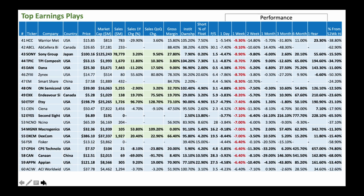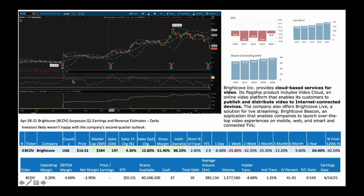So with that, let's look at a couple of stocks in a little more detail. First one is Brightcove. As you can see from the chart here, the stock has done very nicely. This is a 1 year chart. There's the earnings, stock bounced, earnings, stock bounced a little bit, earnings, stock bounced. Now earnings, stock dropped. So I think this stock historically has done nicely, as you can see here. Now it kind of fell below the lower Bollinger Band.